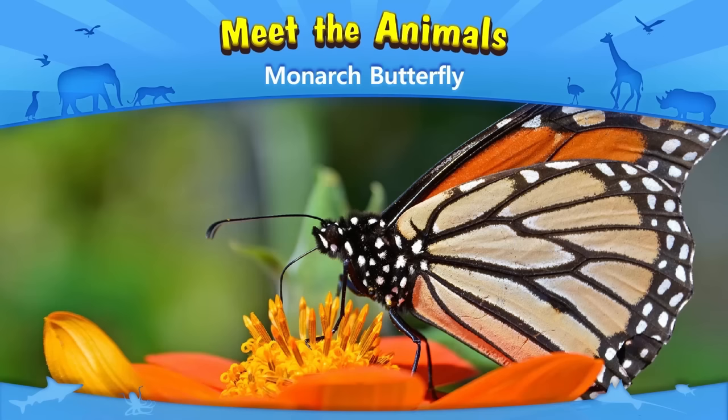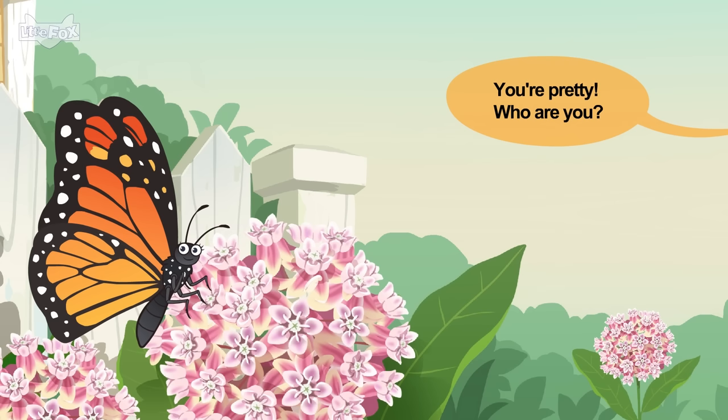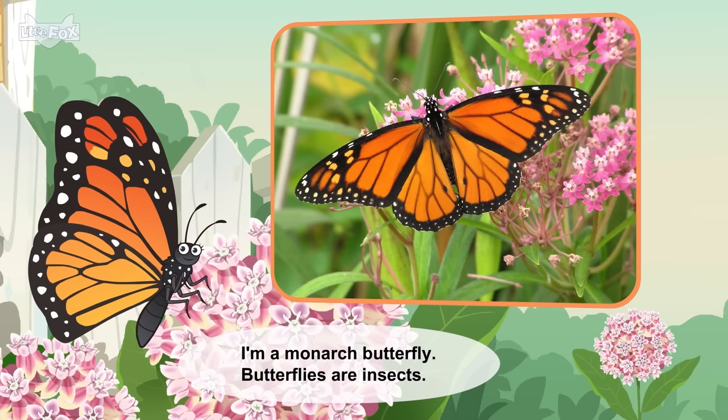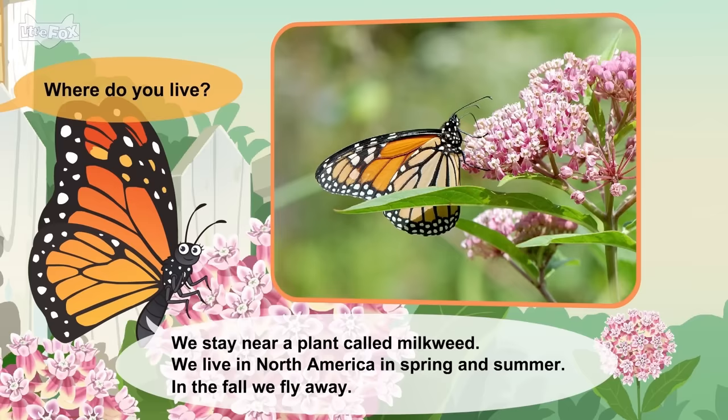Meet the animals! Monarch butterfly. You're pretty! Who are you? I'm a monarch butterfly. Butterflies are insects. Where do you live? We stay near a plant called milkweed. We live in North America in spring and summer.